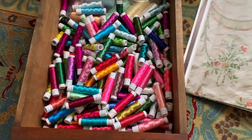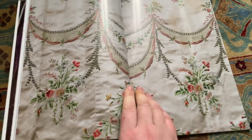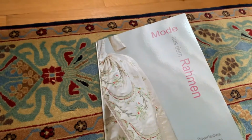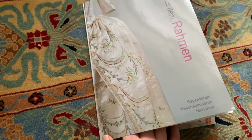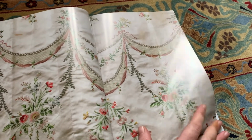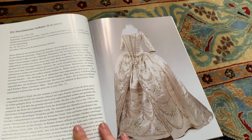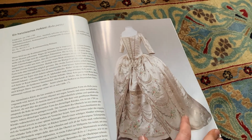If you're wondering about the color choices I made, those came after a visit to the Bavarian National Museum here in Munich and seeing the dress. To me, it is just the dress. To everyone else, it is a robe paré, a French court dress in an off-white silk with absolutely breathtaking embroidery.